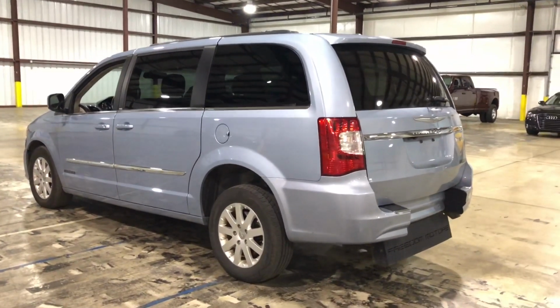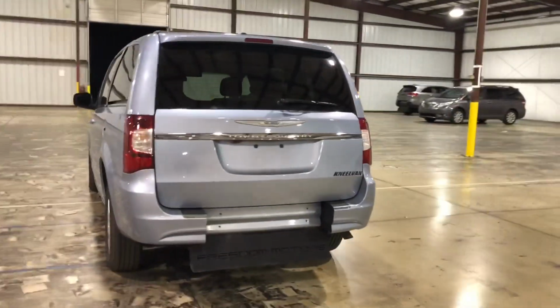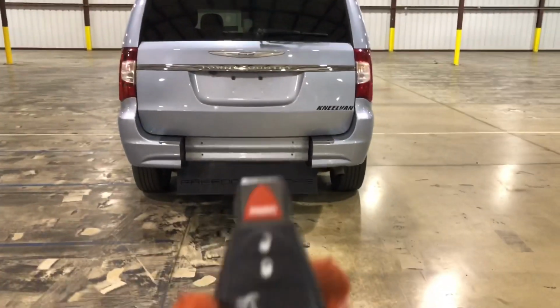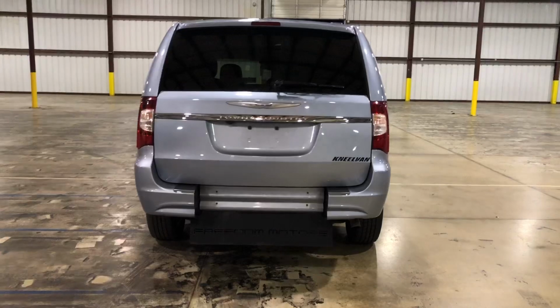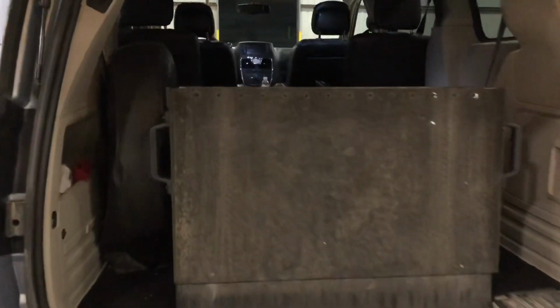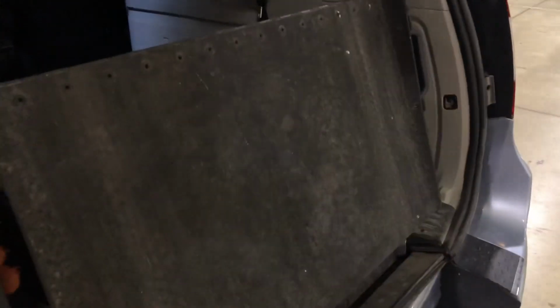This vehicle has 75,000 miles. It has a touchscreen MyGig radio. It has a backup camera. Dual power sliding doors. Rear DVD entertainment system. 2 key fobs. Power rear hatch. So this is basically like a semi-automatic rear entry. The hatch opens up with the push of a button. Then you just have to grab the handle and lower the wheelchair ramp down. Very simple and easy. Easy peasy.